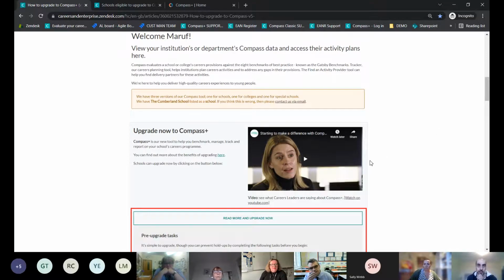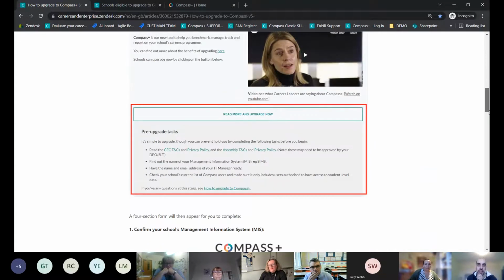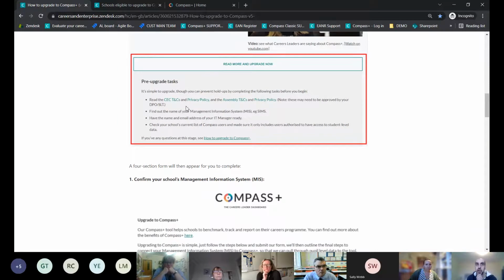Okay, so once you're ready to upgrade, click on this banner here, read more and upgrade now. That will take you to a little section to say these are the pre-upgrade tasks. So it says tasks, but it's really just things to bear in mind. Obviously, as part of the upgrade process, you'll be asked to tick a box to say that you've agreed to our T's and C's. So these are all hyperlinks here for you to read those. We use Assembly, who's part of Group Core, as our integration partner. So as part of the upgrade process, you'll also be asked to agree to their T's and C's. So fairly standard stuff, but it's just a bit of forewarning to say this is what you're expected to do.